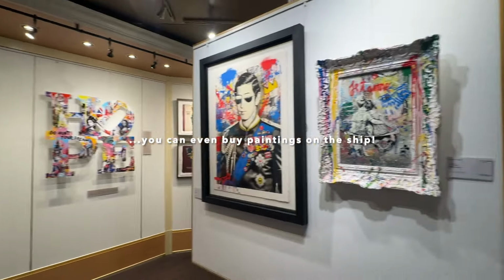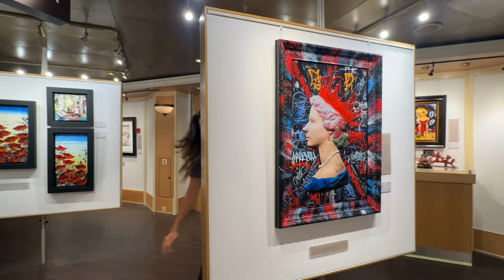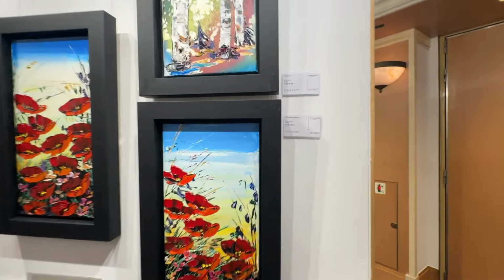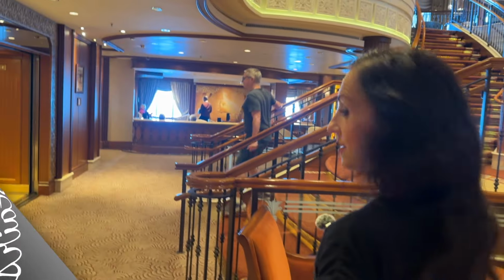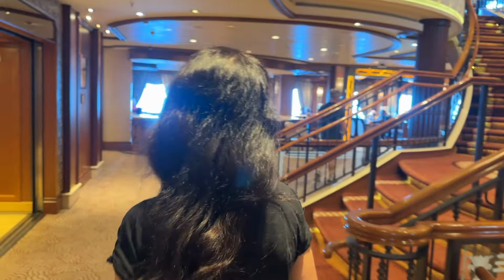Bye. The art gallery. So yeah, you can buy art on the ship. And as soon as you get out of the art gallery, you're back in shipland, with ship paintings, but they are not for sale. There's another ship painting here. Here we've got staircases like on the Titanic.